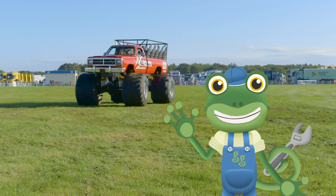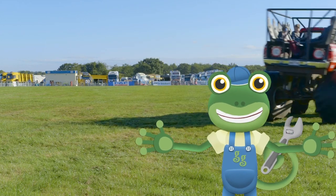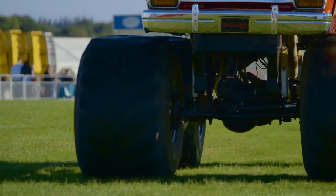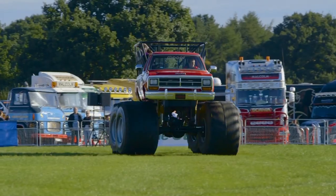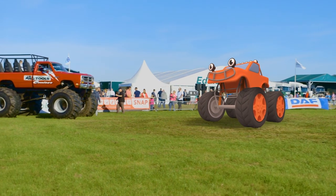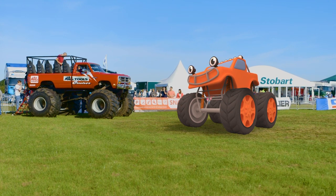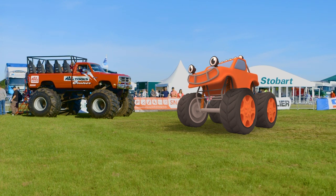Hello everyone. I'm here at Truck Fest to meet a really big machine. A monster truck. Whoa! Look at the size of the wheels on that thing. One of my best friends is a monster truck, and he'd really like to meet Big Red over here. Come along, Max. Come and say hello to Big Red. Who do you think is bigger? Max or Big Red?